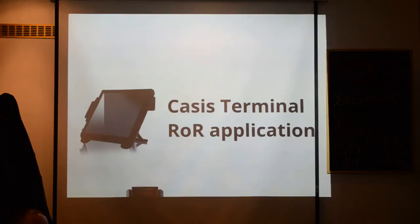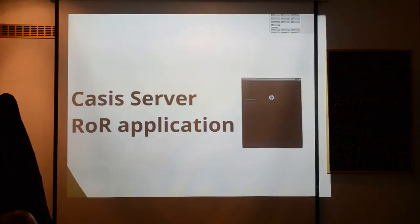This is quite a high power terminal. It's a standard PC with an Intel processor, maybe two cores, so it's not an embedded system. We also have a server where the data is centralized before it's sent to the Heroku web service.